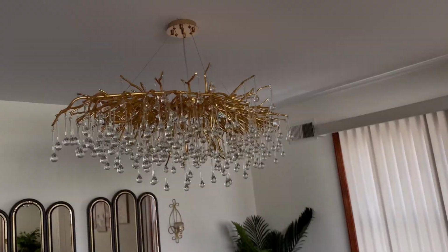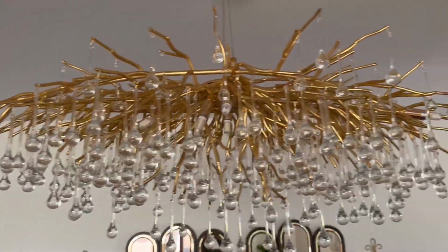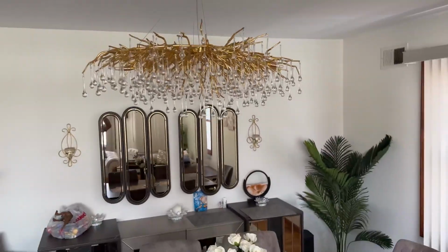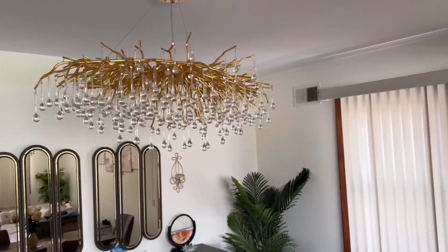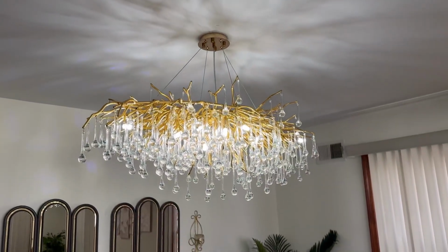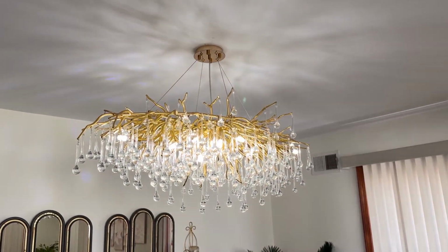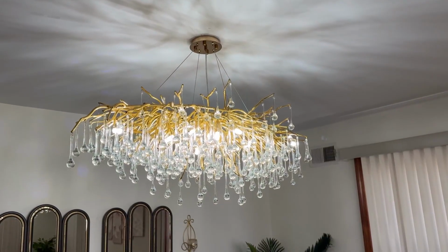And you can see here, once you turn it off, this is how it looks, and it goes really well with the table settings we have. And I put some dimmable lights, as you can see here. The bulbs don't come with it. Like right now you can see, you can dim it, you can put it all the way.